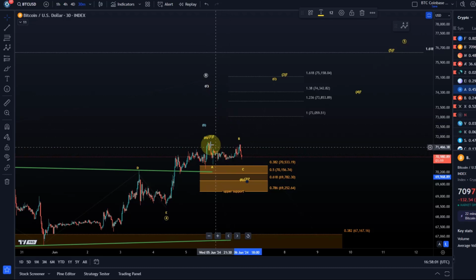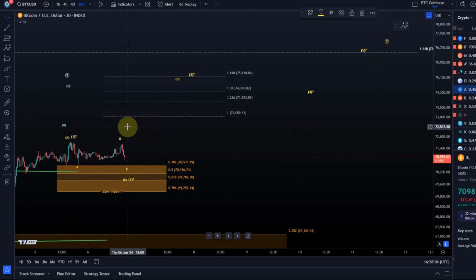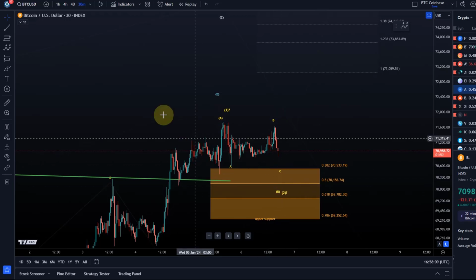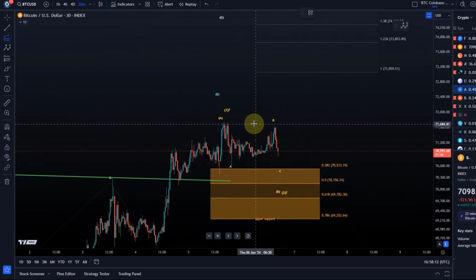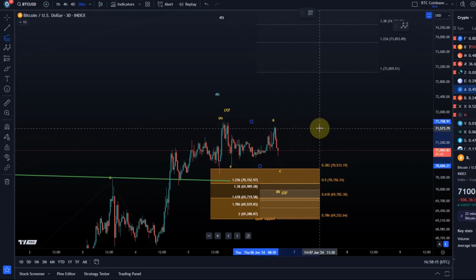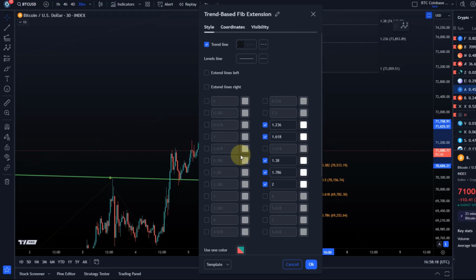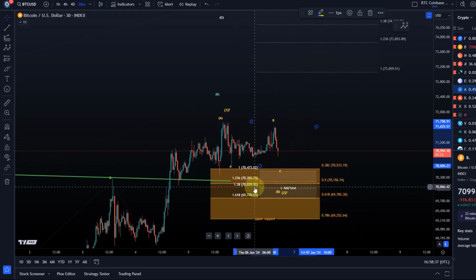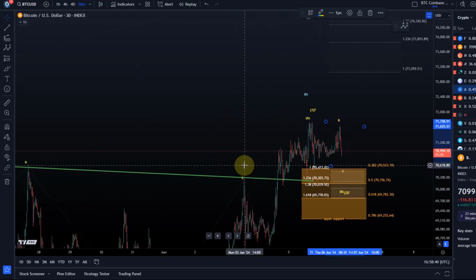Okay, so I think what we need to do now first is define the target for wave C to the downside. Wave C of B or wave C of 2. And it might be nearly there already. And typically what I'm looking for is the 100% extension level of the A wave. And that should be here, 70,470. So that's a key level. 70,200, 70,040. These are the next ones to watch. So it seems to be centering around the 50% retracement level here as well. So there's a bit of a cluster between 70k and 70.2k.